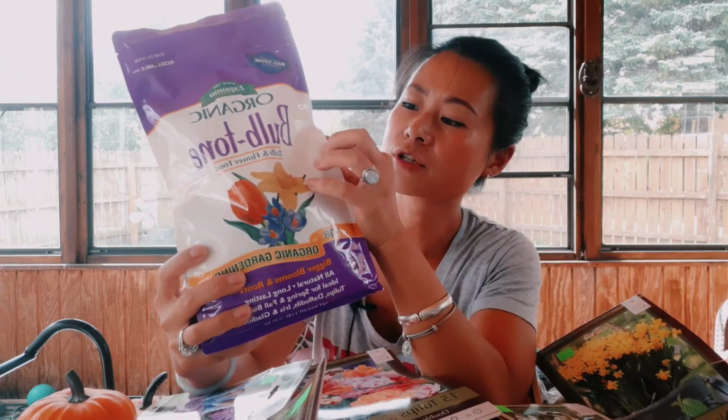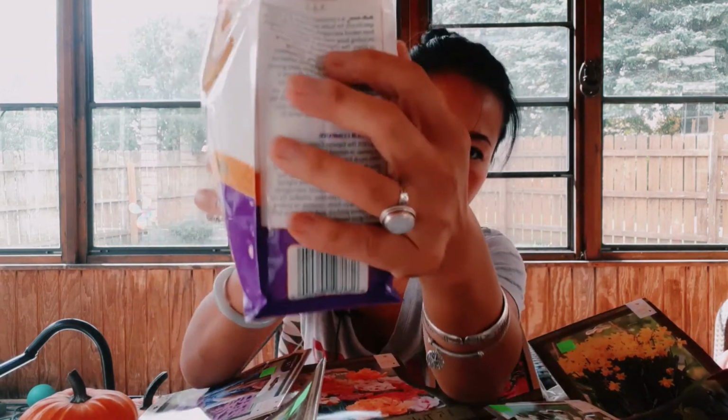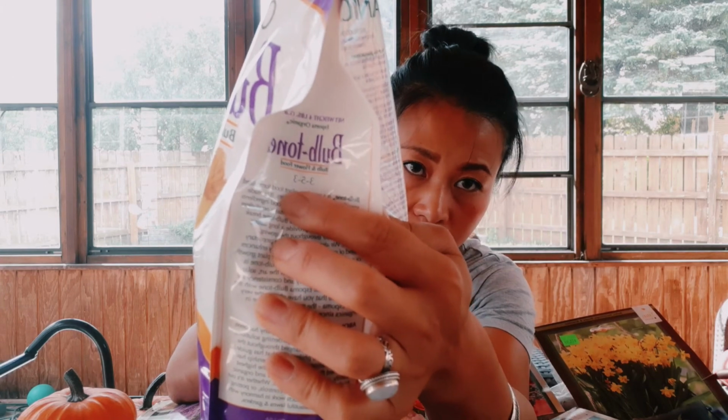Now, for bulbs, if you can see this Bulb-tone, the three numbers are 3, 5, 3. Your first number, nitrogen, is 3, which is good. Your middle number, we're looking for a higher phosphorus content. This one is 5, which is great because it tells me that this Bulb-tone fertilizer is going to stimulate roots and promote buds and flowers. So phosphorus is good for stimulating roots and promoting buds and flowers.